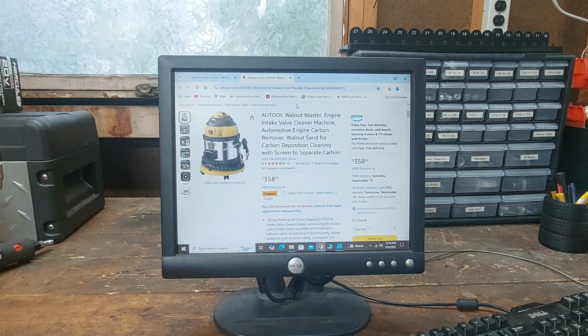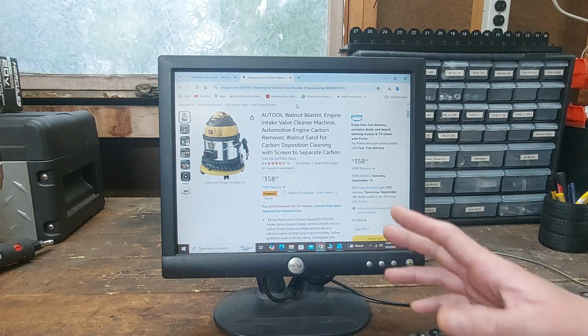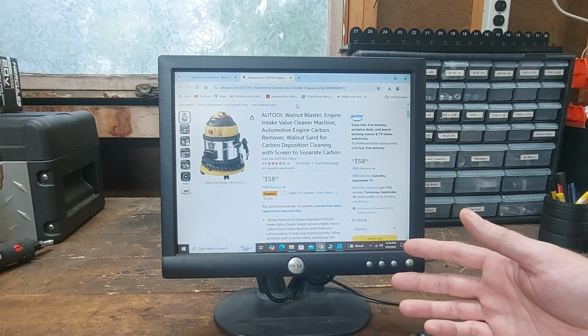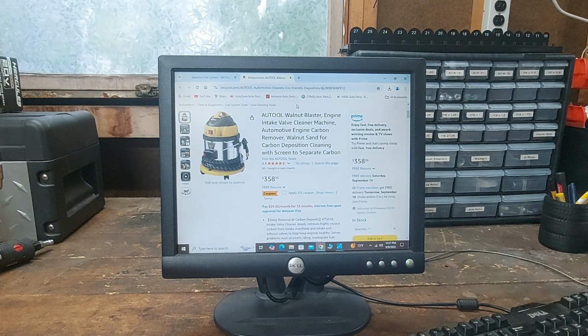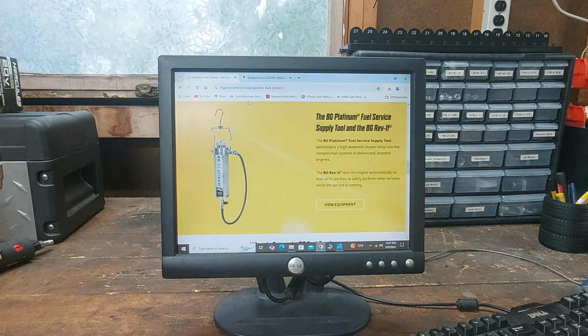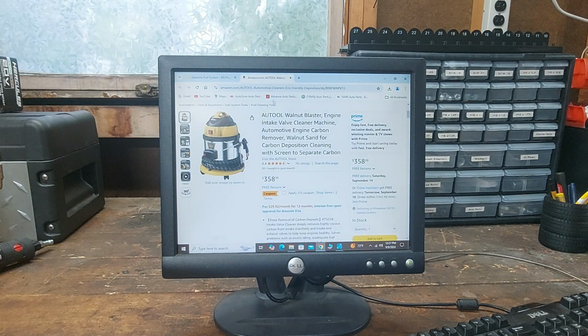So anyway, walnut blasting is great. You can actually see the results then. The BG cleaner, unfortunately, you can't really see without taking off the intake manifold to see how much cleaner they got, but I do have faith in their product. BG, in general, makes good stuff, so either way, it's up to you.